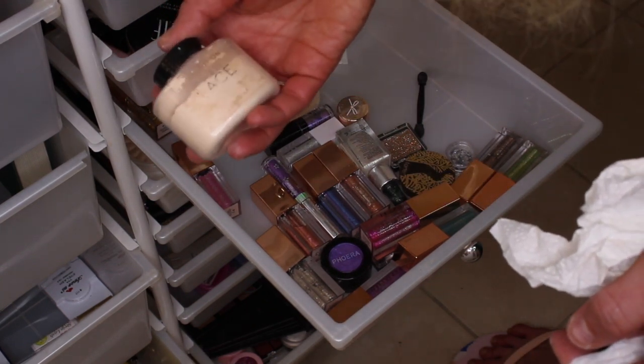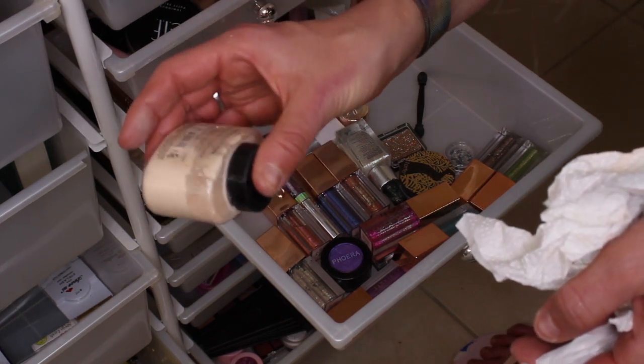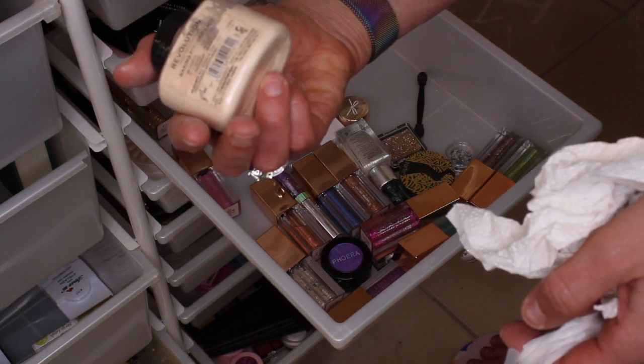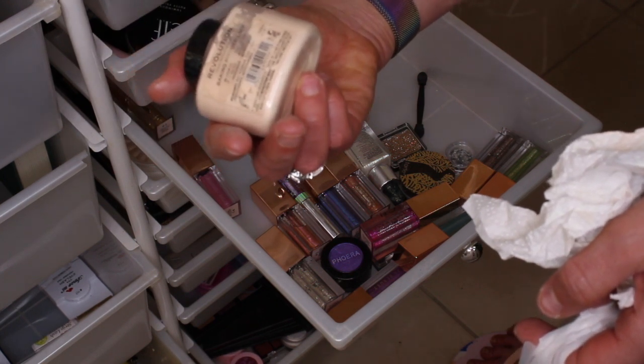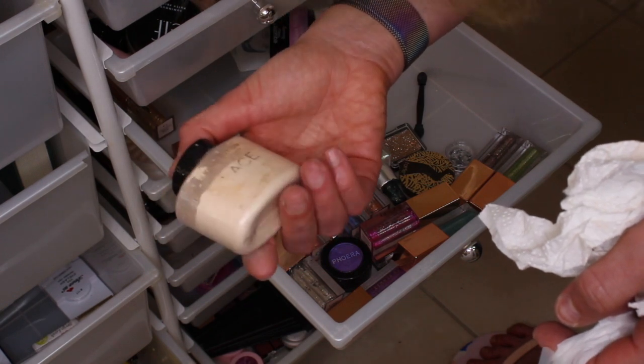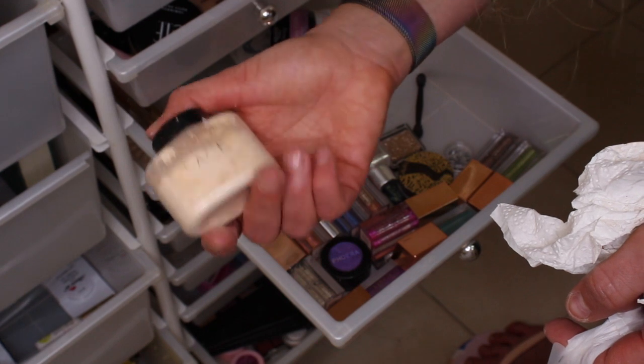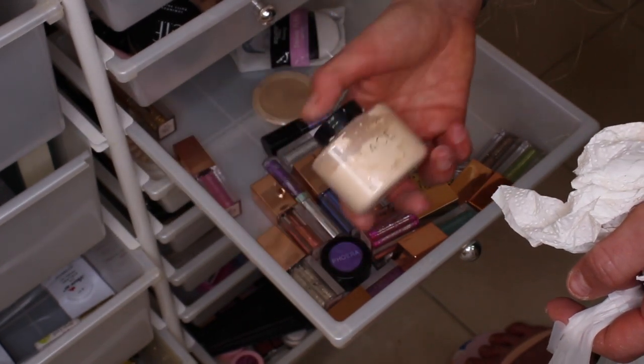The Lace Revolution powder. I have to give it another go because it's a baking powder. I don't bake and I find that powder being drying. But I'm gonna give this another try as a setting powder, and I might have to throw it away if I don't like it, because I really did not like it at first.